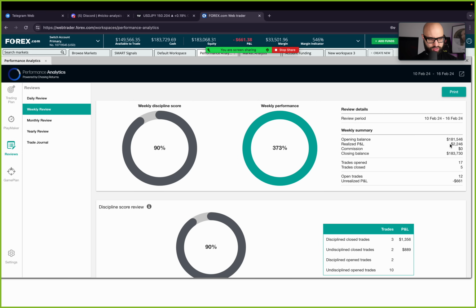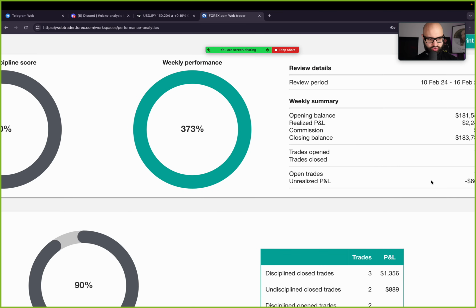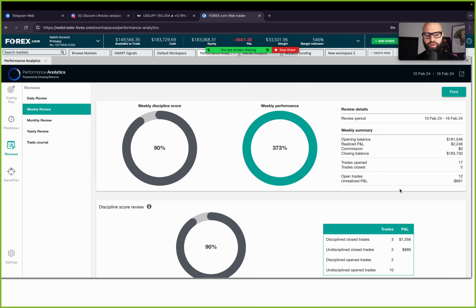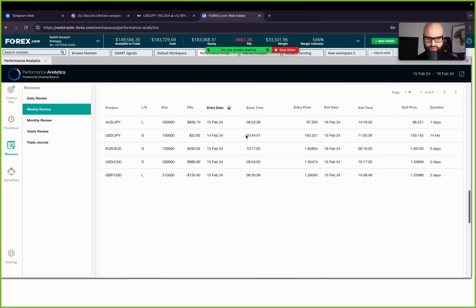So it was a slow but still profitable week, $2,000 in realized P&L, with an open drawdown right now of 600 bucks. So it was a good trading week. There were just a few simple trades last week. We'll touch on the closed ones first, and then we'll touch on the open trades. So let's go down the list one by one.